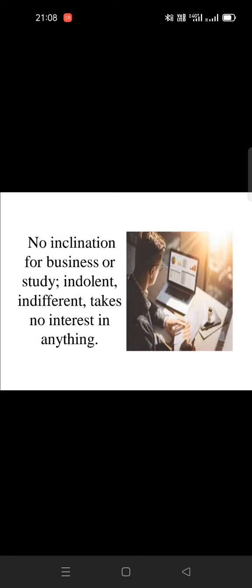No inclination for business or study, indolent, indifferent, takes no interest in anything. मीन्स कुछ भी काम करने का उसका मन नहीं करता. क्यों? Because the memory is so weak. And if there is weakness of memory, we can correlate or compare with Anacardium. In case of Anacardium, we will read there is a mentioned symptom, sudden loss of memory, which cannot fit for business. That's why it is written unfit for business.